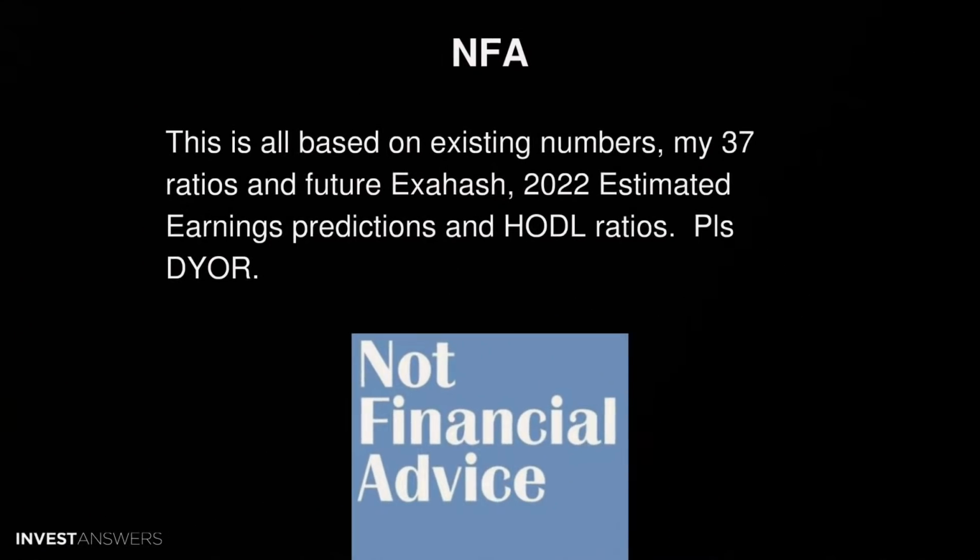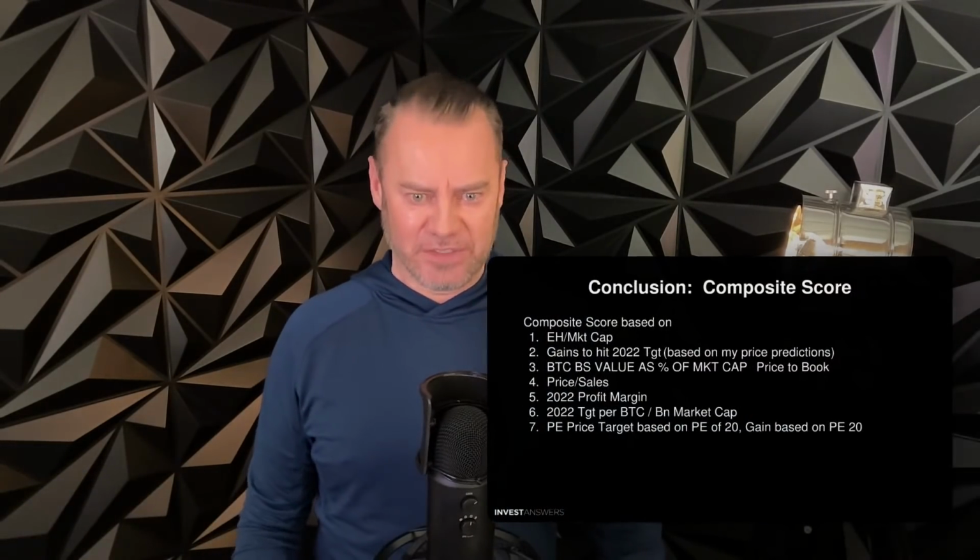So conclusion, everybody, are you ready? This is the exciting part. So first of all, none of this is financial advice. This is based on tons and tons of numbers, 37 ratios, future exahash predictions, estimates of how much they're going to mine in the year, estimates of how high the hash rate will go, tons of ratios. Please do your own research. I'm just showing you what we look at and how we make financial decisions.